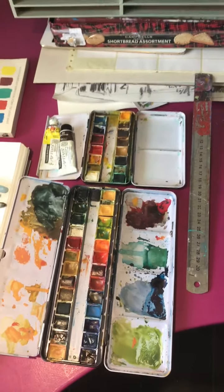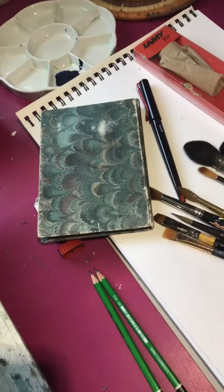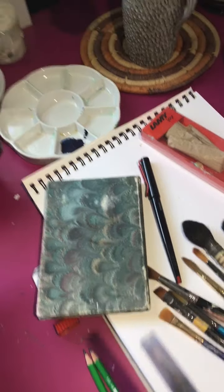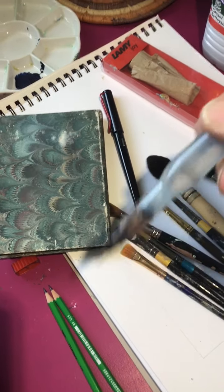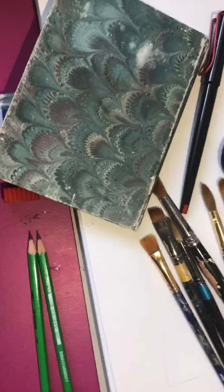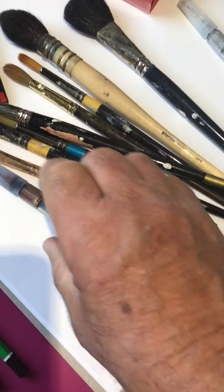obviously, some painting materials like watercolor brushes. These are very good. This is a watercolor brush that you can put water in, and it's a brush as well. So you fill the water up, and you can paint using your colors, but it's got its own water supply. Very good brushes they are. So I've got a thin one, this one, a thicker one, and somewhere I've got another one. I've got three of those anyway.